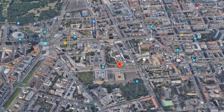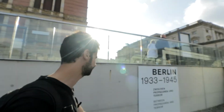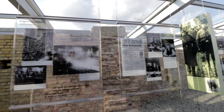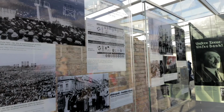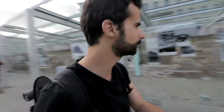Now leaving and going in the direction of the Topography of Terror. The Topography of Terror is next to the Berlin Wall, and the wall itself is up there. Everything started with the persecution, and it presents you examples of families who were persecuted. It's quite an awful time. It really messes me up.